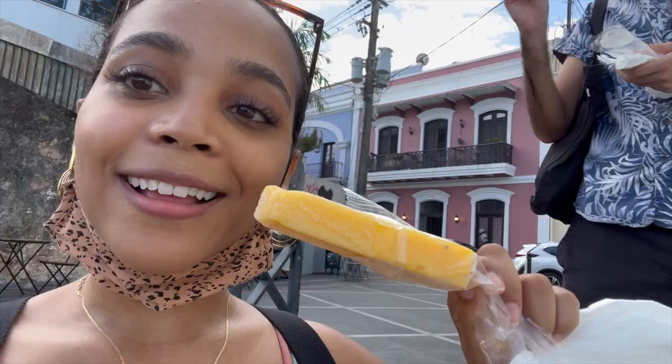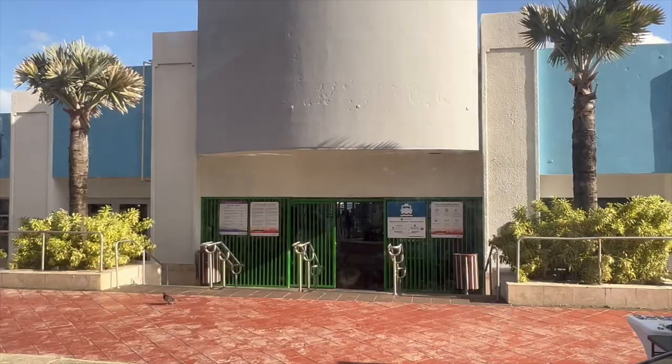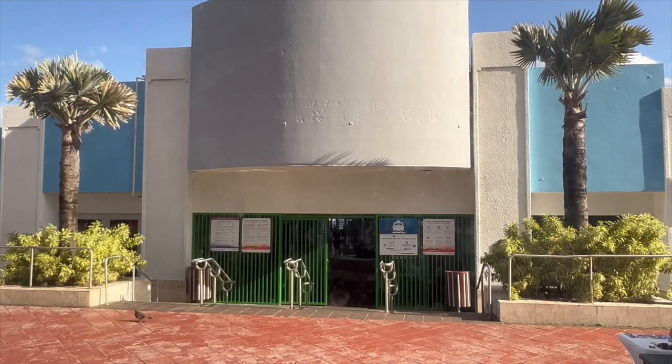Señor Paleta, y yo cogí el de mango, y André, coco. Yeah, so we're eating Señor Paleta, even though I'm super full, but I couldn't leave without having Señor Paleta. Mm-mm. So good.